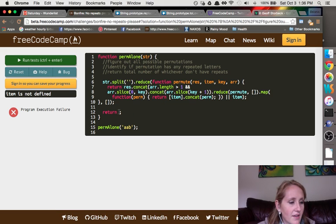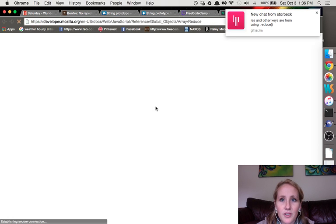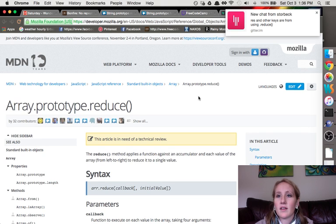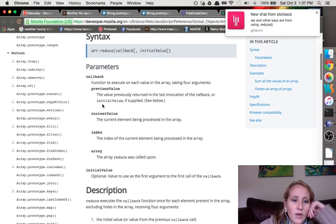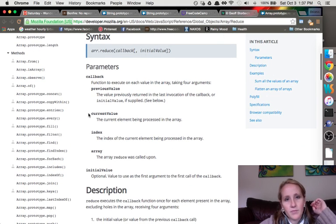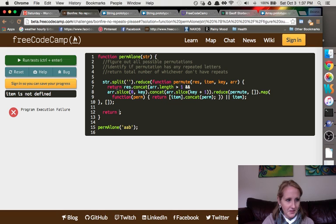Okay, so chat, I need help. So my mind is about halfway wrapped around this. Okay, so I'm gonna look at this, the MDN for reduce. Okay. Res and other keys, they're keys from reduce. Gotcha. Okay, so those other keys that are in that permute function came from here. Gotcha. Okay, this is still melting my brain a little bit.